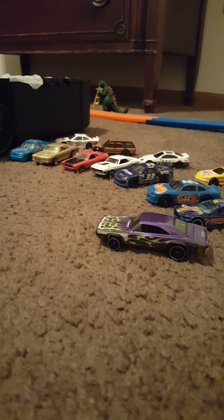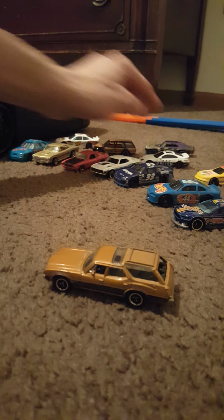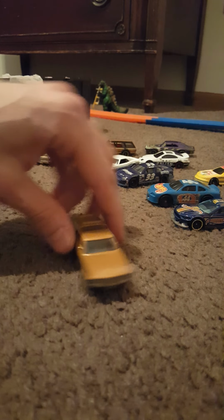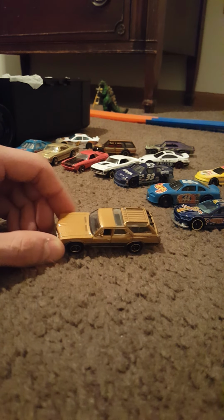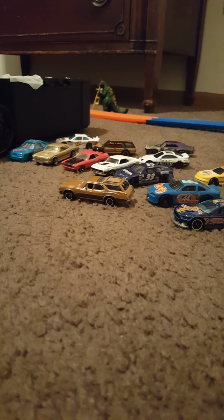And we have a Matchbox Oldsmobile Vista Cruiser 1971. I think this one came out a little while ago. I like that one a lot. Be awesome to find a pretty worn version of that, or possibly get another one for a custom.